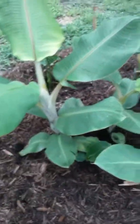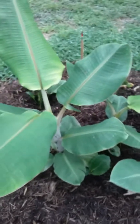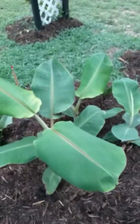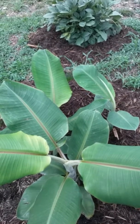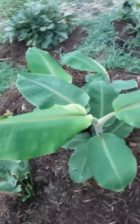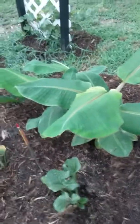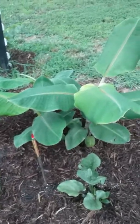Why I say at least 3, because I also put a blue Java ice cream banana out here, and I've since forgotten where I planted it, but I know it's in this area somewhere, so I'm thinking that one of these might be a blue Java, but I'm not sure. But whatever it is, I'll take it. And this year I'm going to make sure I cover these babies and run some lights or something on them to try to get me some bananas next year.